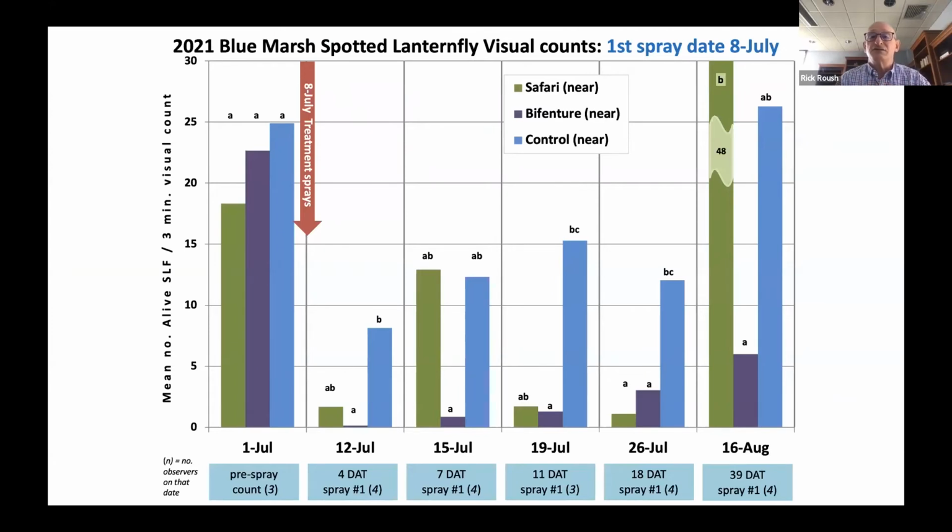We've got residue data too that I've skipped just for the sake of brevity, but this is what we saw in the plots, and you can see Safari. These are just the samples looking at near where the sprayer was, and what you can see is Safari looked like it was pretty effective, at least on some dates compared to control plots, but not always. On the 12th of July, Safari looked pretty good. Data from the 15th of July, frustrating and not so good. Better on the 19th and 26th. But notably, bifenthrin was pretty effective all the way through this time period.